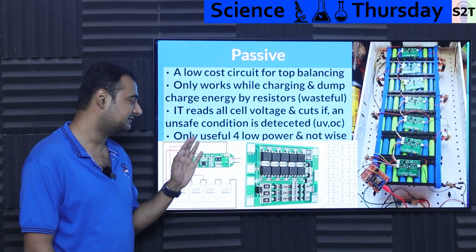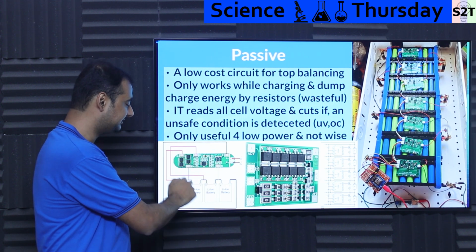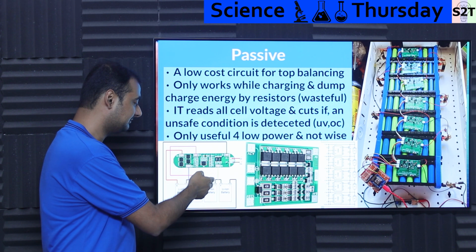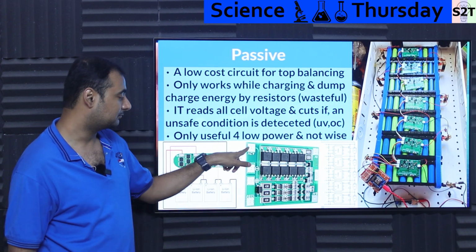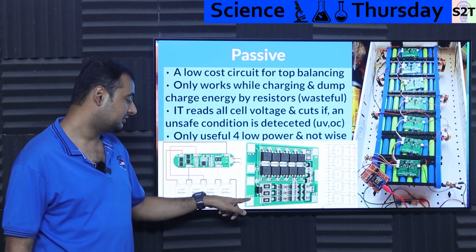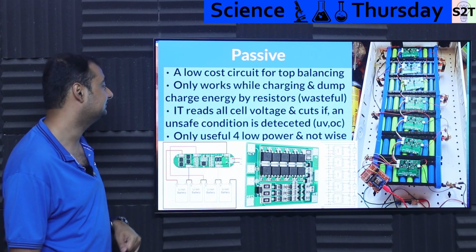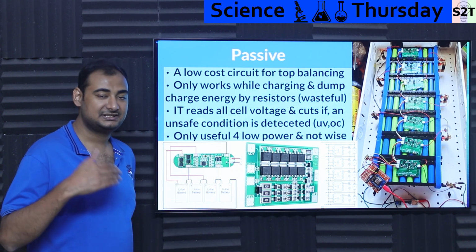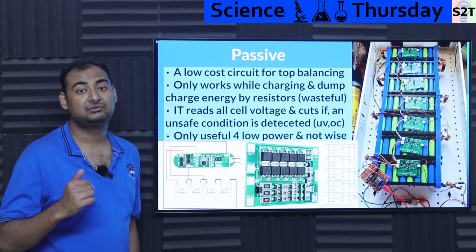Generally it's done during charging, and that's why you will always have leads of battery plus, battery voltage number 2, voltage number 3, voltage number 4, then you'll have the full pack. So in this scenario you can easily see 4.2 volts for the first cell, 8.4 volts for the second cell, 12.6 volts for the third cell, and then you have the positive and negative output. So it just basically dumps the energy through a resistor. It's very wasteful, and it needs to read all cell voltages.